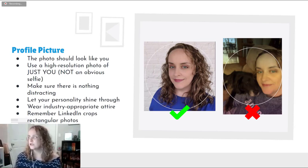Make sure there's nothing distracting in the background. As cute as my dog is, she is distracting and doesn't belong in my LinkedIn profile. Instagram, yes. Facebook, yes. LinkedIn, not so much. She's not applying for any jobs. I wish she would because she's a freeloader. Anyway, let your personality shine through.